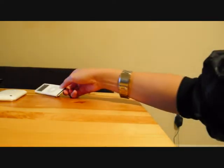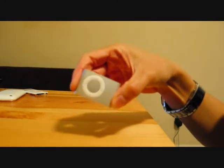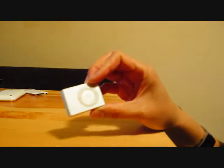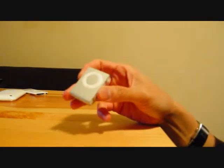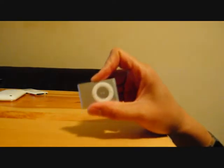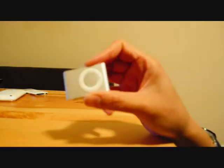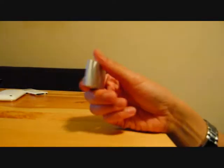And after the iPod Nano, the next iPod was the iPod Shuffle. I don't know, there's not much to say about this thing. It's a 1 gig silver 2nd generation, and I don't really use it as much because my mom used the iPod Nano and she said it wasn't really working that well. Now she uses this one, and I don't know who got it. It just appeared at home one day, and yeah, not much to say about this.